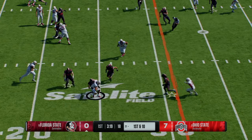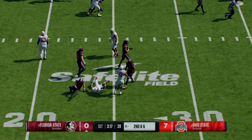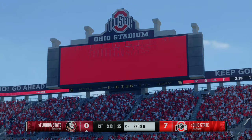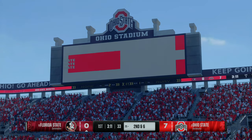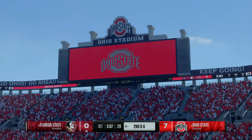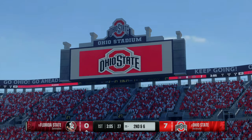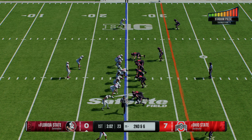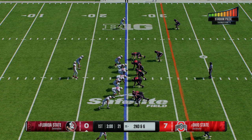Leaves it with the back, tripped up at the 25 after picking up 4. Nice run there on first down. You know, this is a running back that gets better as the game goes on. So they're going to want to make sure they keep feeding him the football, let him get lathered up. Solid pickup of 4 on first down at 2nd and 6.